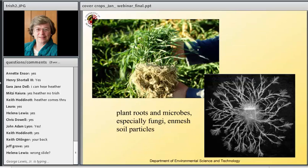Okay, here's a slide with two photos on. One is the picture of some rye, early growth. This is probably in the late fall, and you can see how those roots themselves wrap around. First of all, there's a lot of them, and they wrap around soil particles. If you've ever pulled up a bunch of grass or a bunch of rye, you know that you've got to shake the living daylights out of it to dislodge the soil that's on it.